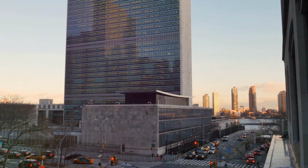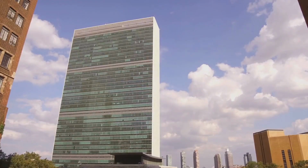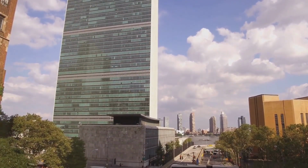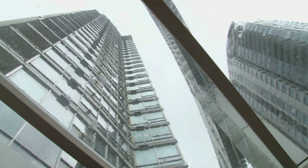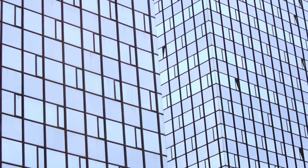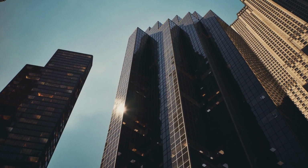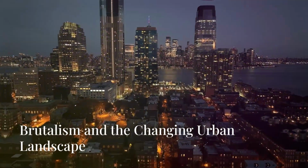The United Nations headquarters, completed in 1952, is a prime example. Its sleek glass facade and towering presence on the East River reflect the international aspirations of the newly formed United Nations. Another notable modernist building is the Lever House. Completed in 1952, it features a glass and steel curtain wall, a revolutionary concept at the time. These buildings represent a break from the past. They reflect a desire for a better, more peaceful world.